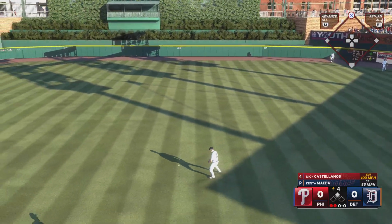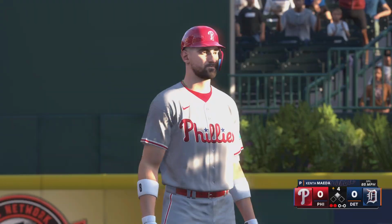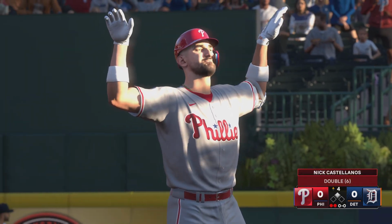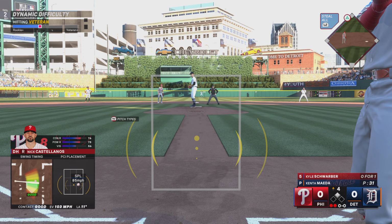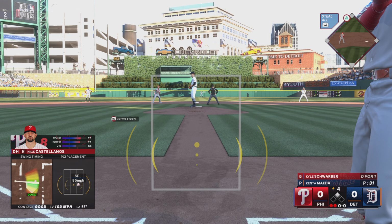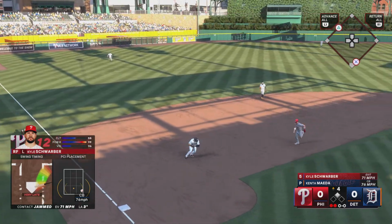Castellanos into second, and he's got a double. Couldn't have timed it up any better than that. Really good swing right there. He got a pitch that he knew he could handle, allowed himself to stay back just a tad bit longer, and he hit the ball on the screws. Now let's see if they can put up the first run of the game.